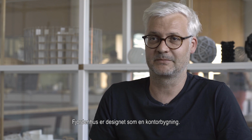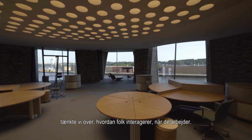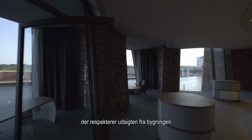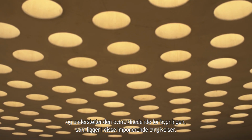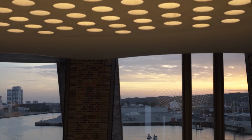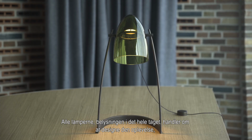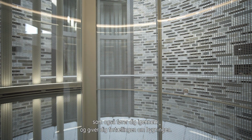Fjordenhus is designed as an office building. To house these people in these kind of rounded volumes, we actually thought about how do people interact when they work. So we wanted to design a furniture system that actually respects and supports the overall idea of the building of being kind of surrounded by this enormous environment. And we started designing furnitures, which obviously is also about how do we work together. All the lamps, the lights. It's about designing the kind of experience which also guides you, gives you the narrative of the building.